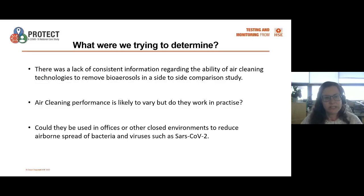So what we're trying to do during this study: there was a lot of talk about using air cleaners to improve ventilation systems, but there was a lack of consistent information regarding the ability of air cleaning technologies to actually remove bioaerosols. We wanted to look at a couple of different types of air cleaners in a side-by-side comparison, so you can see how effective each one really is compared to another. We appreciate that air cleaning performance is likely to vary, but the question is, do they actually work in practice, and could they be used in offices or other closed environments to reduce airborne spread of bacteria and viruses such as SARS-CoV-2?